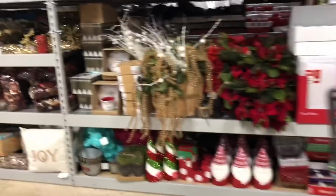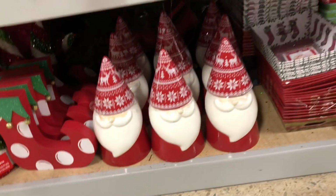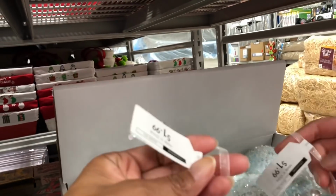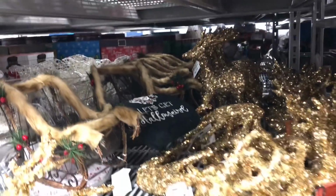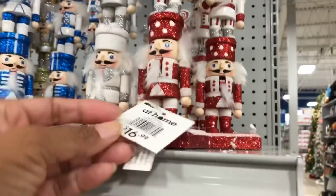Let's see over here, some more stuff. Look at the little guys. Oh, look how pretty. Ornament matches. That matches Maribel's room. And these ornaments are $2. This little guy is $6.99. We also have this cute little sleigh for $14. Okay, oh, these are cute. Look at these guys. So cute.